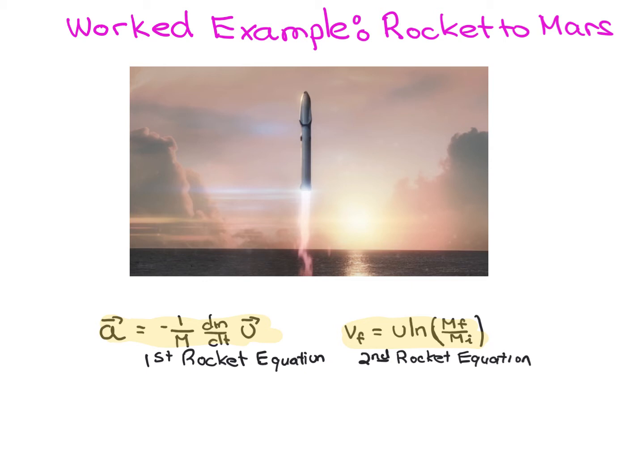We're going to try to think about the physics of how such a big vehicle operates and what it takes to get to Mars, and we're going to analyze the situation in terms of our two rocket equations that we've previously discussed. So let's dig in.